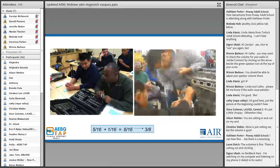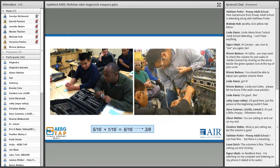That same day, students go with Frank to disassemble an engine or remove accessory pieces from the engine using the tools that they learned about in the morning.